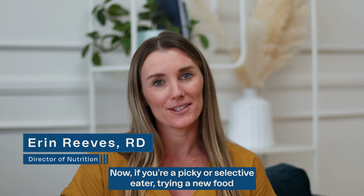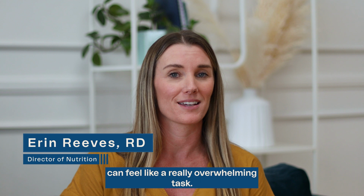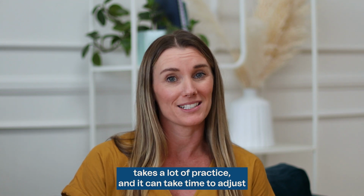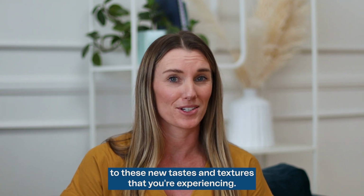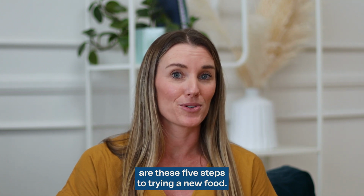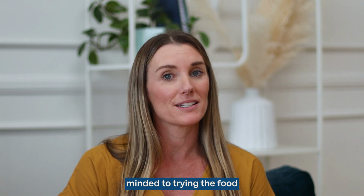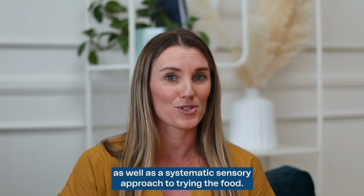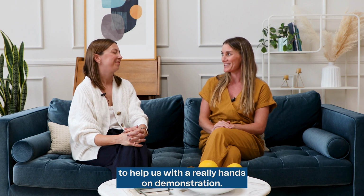Now, if you're a picky or selective eater, trying a new food can feel like a really overwhelming task. It's important to know that learning to like a new food takes a lot of practice, and it can take time to adjust to these new tastes and textures that you're experiencing. One skill that we want to equip you with are these 5 steps to trying a new food. This approach combines mindfulness to help you stay open-minded to trying the food, as well as a systematic sensory approach to trying the food. And we've got Jessie here to help us with a really hands-on demonstration.